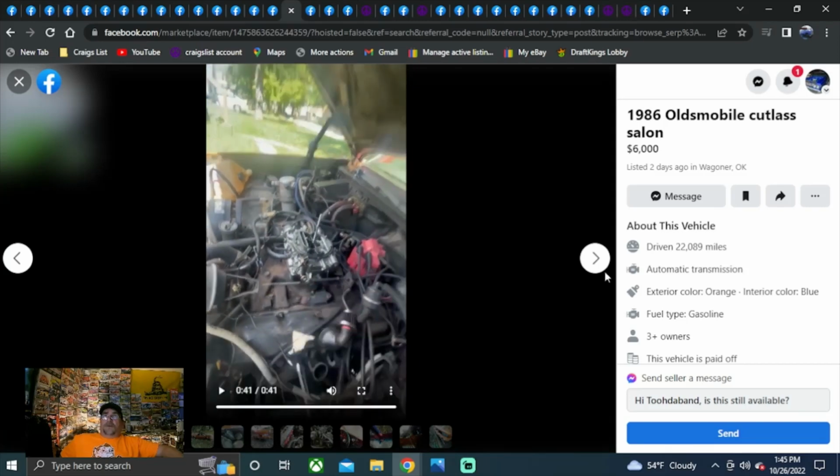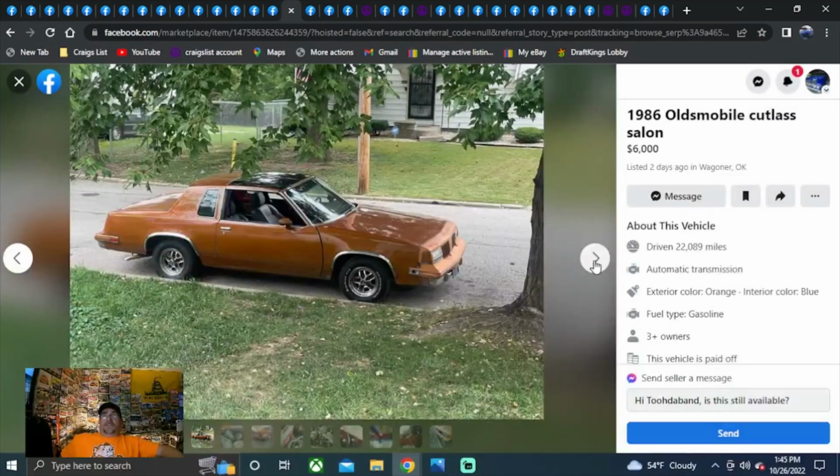Sounds pretty good, man. That's a nice car. For $6 grand, I can't believe he still got that. If he still got it. It's only been out here for 2 days. Oklahoma area. Check it out.